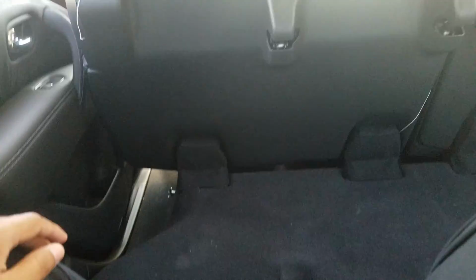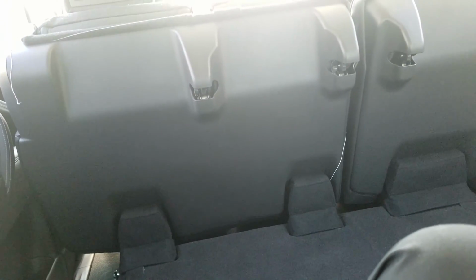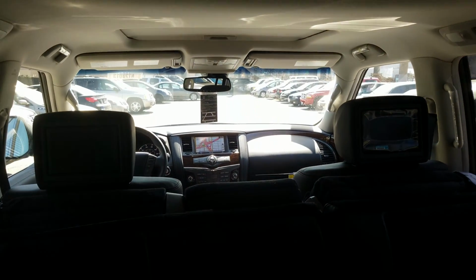And now when I want to move into the front, just this little switch over here, and just like that, it's easy to get in and out of the Nissan Armada, whether it be the first row, second row, and third row. Pop it up and slide it, and we're good to go. So that pretty much covers all of the features in the Armada.